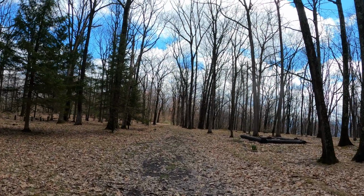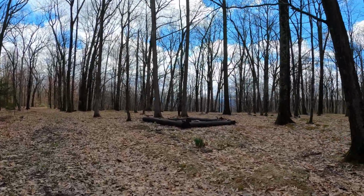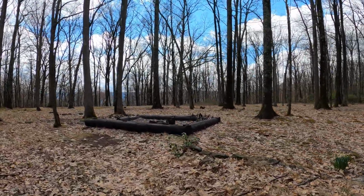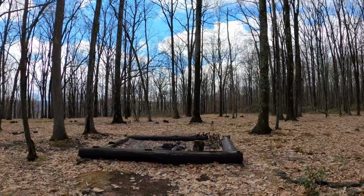All right, we made it to the destination point. This is Webber Camp. That is not the camp. I think the campers probably put this here. There's a fireplace in there.